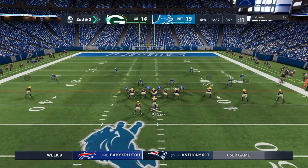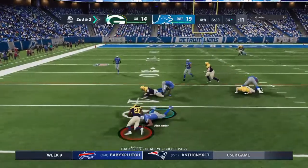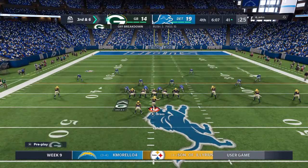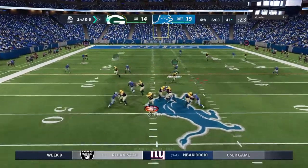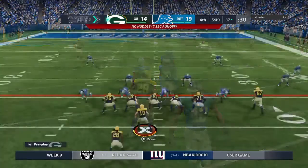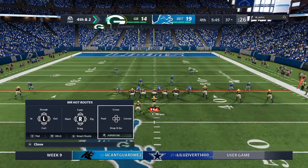Here's 2nd and 2. Back to throw. It's a screen pass. That's complete. And he'll lose yardage here. Back at the 41. And they'll need to get to the 35 if they want to keep this drive going on 3rd down. Finding his safety valve here. That's complete. And he's going to come up a few yards short of the 1st. They get him to the ground at the 37. A gain of 4 yards.